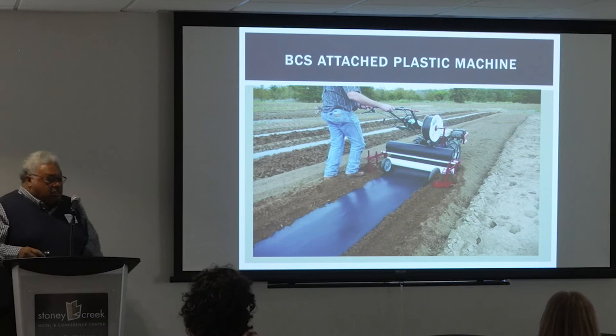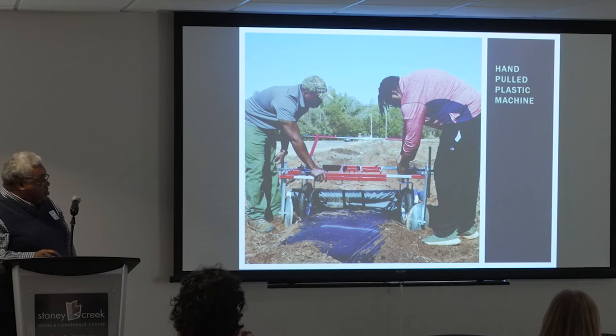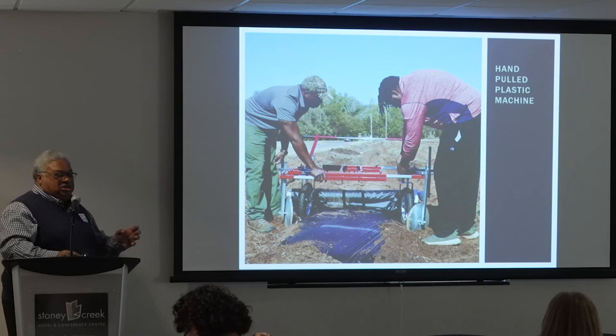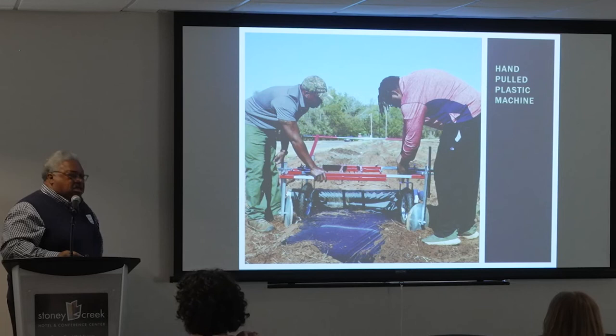There's also a machine that Johnny sells that two people pull by hand. And so these boys here work there at Langston. Well, one of them is a student, and the other one works with me, but they were trying to get it adjusted. If you got it adjusted right, and the soil needs to be really tilled good, because if it's got a lot of trash and debris, which this has some in it, it's kind of hard to really make it work very good.